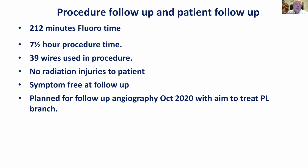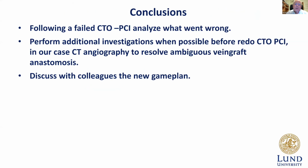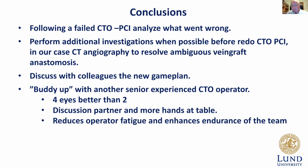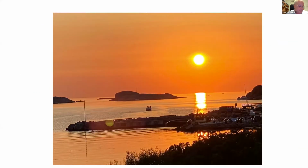So I think the conclusion: following a failed CTO PCI, you need to analyze what went wrong, perform additional investigations when possible, and in this case, the CT angiography I thought was very essential to resolve the ambiguities here. And discuss with colleagues the new game plan, buddy up with another senior experienced operator. 4 eyes are better than 2. You have a discussion partner at your table, reduces your fatigue and enhances endurance of the team. And with that, I'd just like to thank you for your attention.